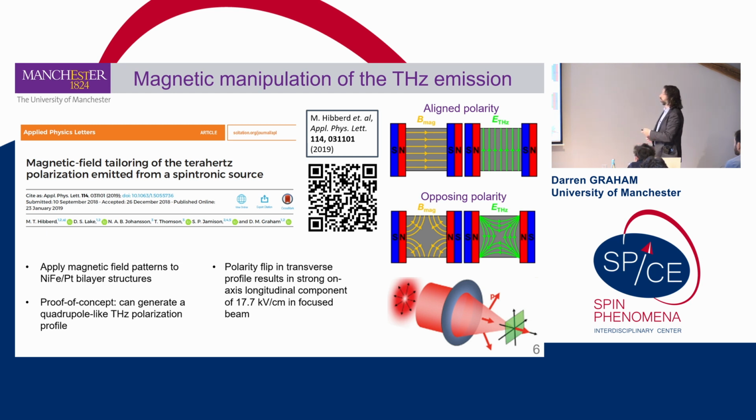And some of the early work we did was back in 2019, where we showed that if you take a simple bilayer structure, a permalloy platinum structure, and you apply more of an interesting magnetic field pattern by flipping your magnets to opposing, say north-north, you could generate this interesting kind of quadratic profile in the terahertz polarization. And what you can do with this is you can then tightly focus it and generate an on-axis longitudinal component to your electric field.